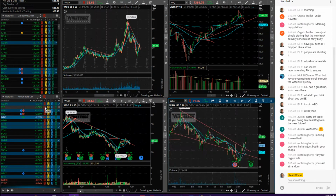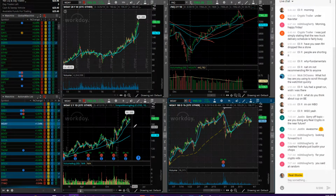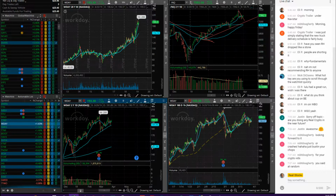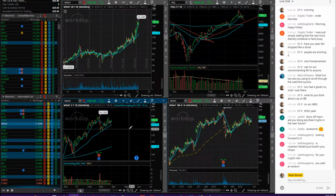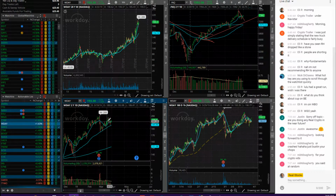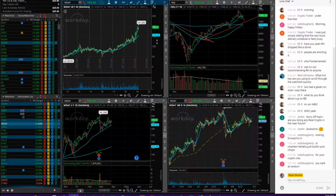NBEV, EDU, fine. Winnebago, great. Workday. Workday's been very tight lately. It's very nice. I don't mind that. It's kind of a small cup and handle here. You see it a little better on the hourly chart. I switched this to an hourly from a minute chart just for fun. But that's not looking too bad. Volume declining as we're kind of pinching into the 200 level here. That could be maybe an explosive move up.